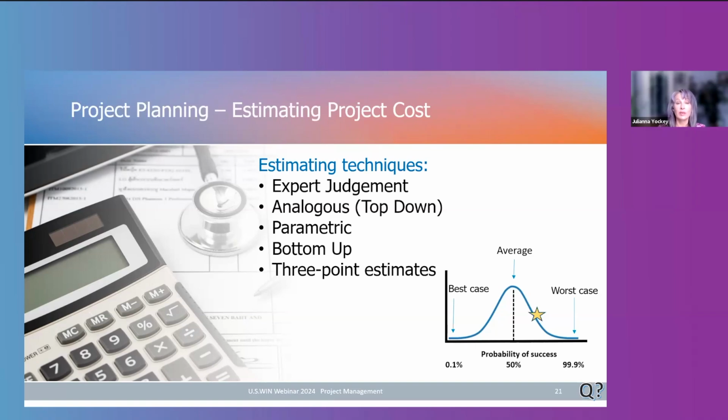Then parametric estimating relies on historical data from many other projects that were similar, and it breaks down the total cost of those other projects into some kind of a measured unit, like a per square footage cost for a construction, for example. If you think about it this way, you can probably build a house in your town, maybe for $200 per square foot.